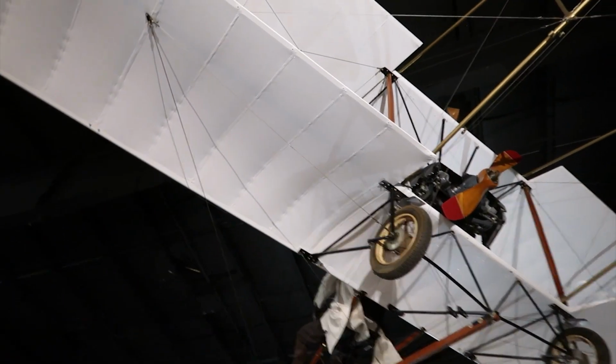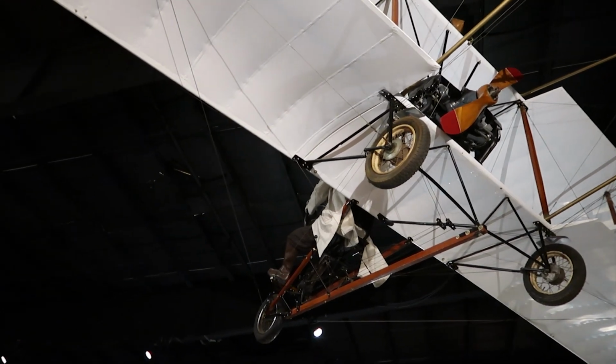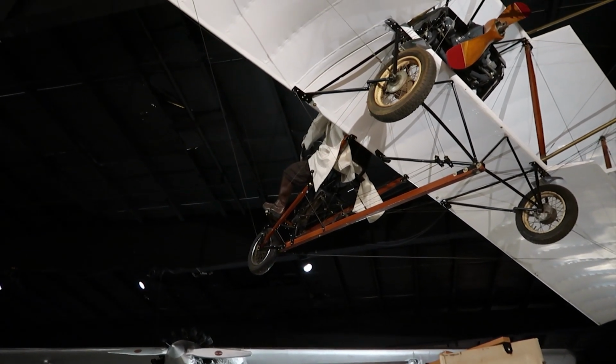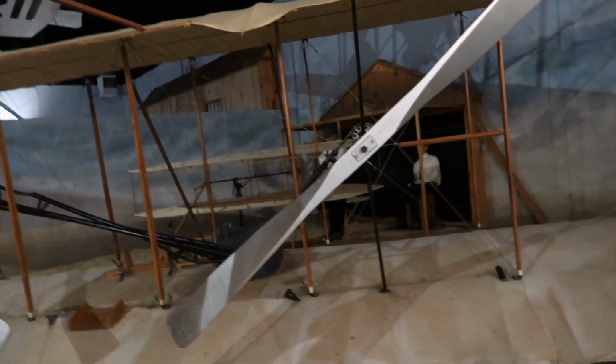And look up there. Wouldn't that be fun to fly? With the engine right behind your head and everything, and you're sticking out on a few little pieces of wood and some wire. That's excitement. This is the way to fly.